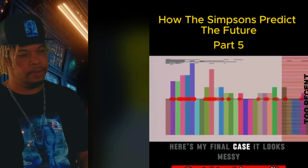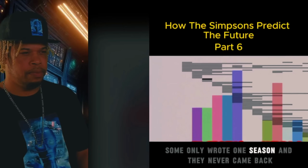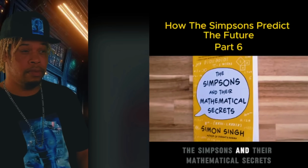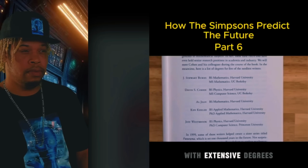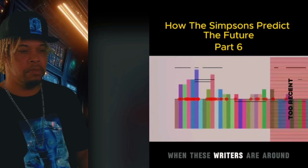Here's my final case. It looks messy, but stick with me. Each of these lines is one writer for The Simpsons. Some only wrote one season, and they never came back. Others wrote, and they took a break for several seasons, but they returned. In his book, The Simpsons and Their Mathematical Secrets, Simon includes a list of some of the writers with extensive degrees. What do you think? Do the predictions mostly happen when these writers are around?